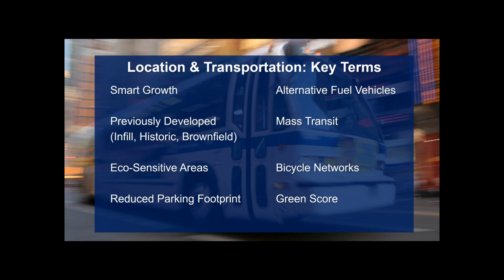Those are optional LEED points if we look at a LEED scorecard. But how do we work our way towards silver or gold or platinum? We've got to push the envelope and do some of those other optional LEED credits.